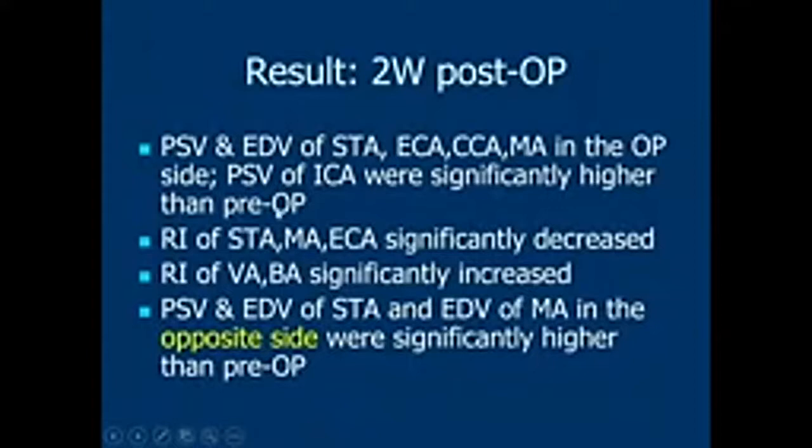The resistance index of the STA, maxillary artery and the ECA significantly decreased. The resistance of the vertebral artery and basilar artery significantly increased. The PSV and EDV of the STA and the EDV of the maxillary artery on the opposite side were significantly higher than preoperative, because after we use one branch of the STA, the contralateral STA should take care of the wider area of the scalp.